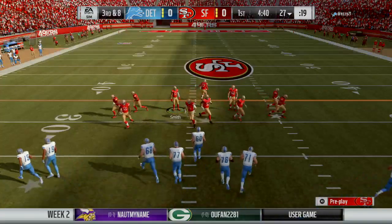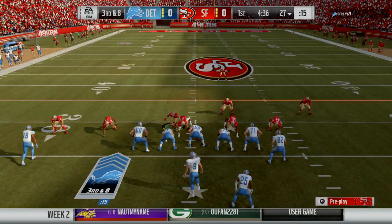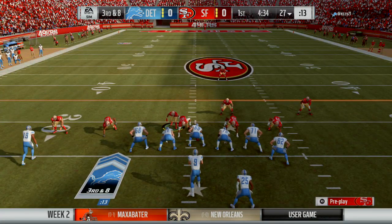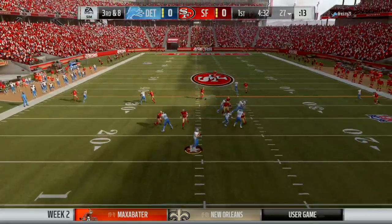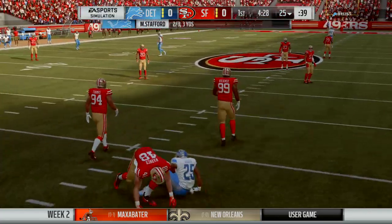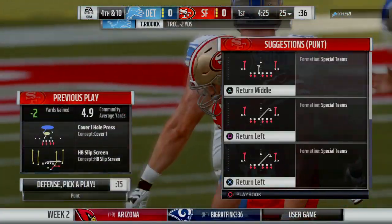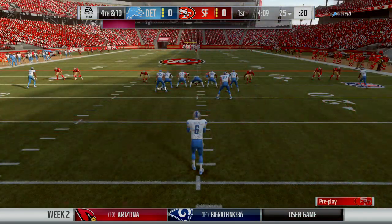And on 3rd down, a nickel formation here defensively. Now Stafford. This is Riddick on the screen. And he's going to lose yardage and be backed up to the 25. He lost 2, and it brings up 4th.